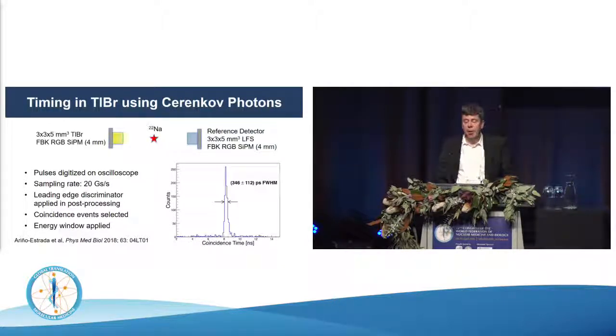And so now we can set up an experiment, which is shown here, where we take a piece of thallium bromide semiconductor, and we're going to optically read it out with a silicon photomultiplier. We're going to take the optical Cherenkov signal and use that as the timing trigger. And we have a standard scintillation detector as the reference on the other side. And with that, we were able to show that we can get about 350 picosecond timing resolution in a semiconductor. So this is about an order of magnitude better than anybody's been able to do using the charge signal, again relying on the fact that we're producing these prompt optical photons that we can use to trigger.